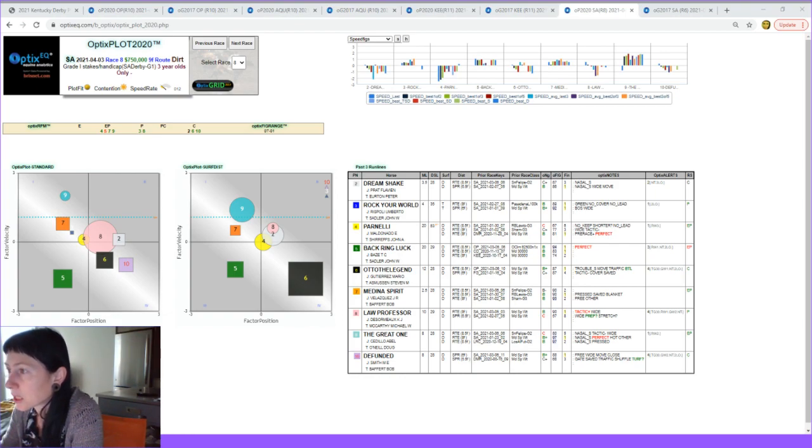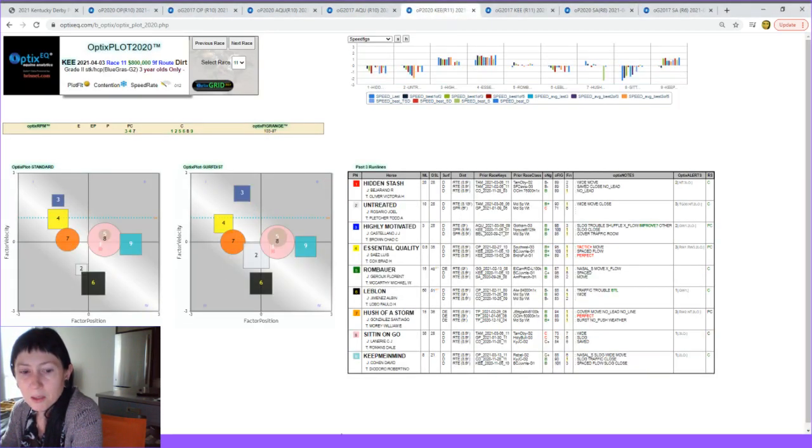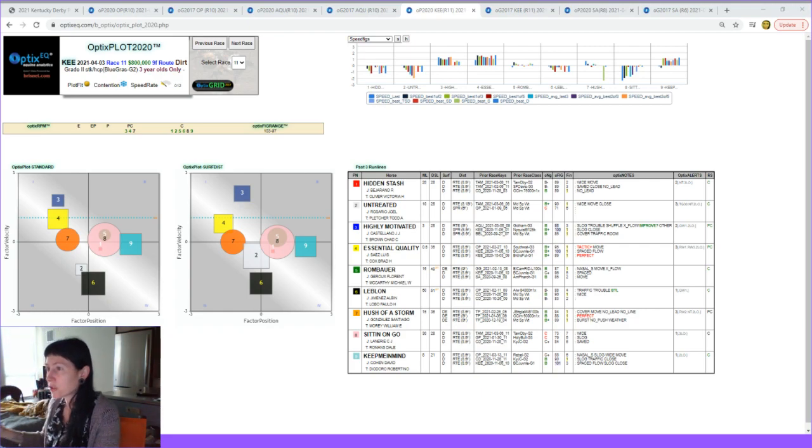All right, they're off in this race here. Highly Motivated goes to the front, same thing, Essential Quality, they're kind of 1-2 early. Looks like the 8 and 9 are wide, kind of tracking that second flight. What was that in there? 5? Ooh. Put up the right plot. Yeah, makes sense. 5, 8, and 9, kind of tracking. It's about right. 1 is inside. 6 is covered up. 2 is kind of off the pace there.